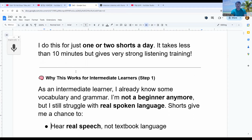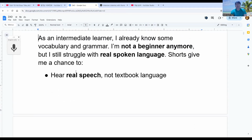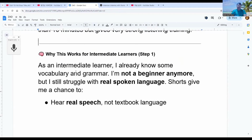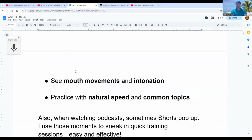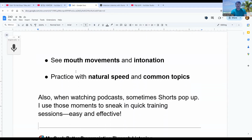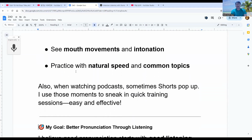Why this works for intermediate learners in step 1. As an intermediate learner, I already know some vocabulary and grammar. I am not a beginner anymore, but I still struggle with real spoken language. So shorts give me a chance to hear real speech, not textbook language, see mouth movement and intonation, and practice with natural speed and common topics. Also, when watching podcasts, sometimes shorts pop up. I use those moments to sneak in a quick training session, easy and effective.